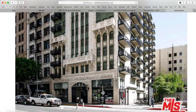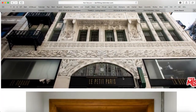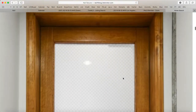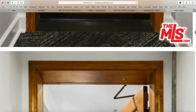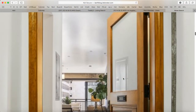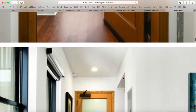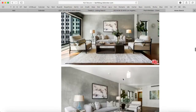And a park right next door. Just really amazing detail in this building. Look at the wood frame doors. Only genuine historic buildings have genuine historic wood frame doors like that. And lots of natural light.